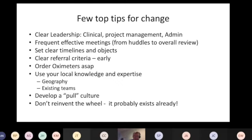And then finally, two things. You need to develop a pull culture. What do I mean by that? I mean, if you have a service, you go looking for patients and you pull them into your service rather than having people pushed on you. It is much more efficient, much more proactive, and reduces delay, as well as engaging people with your services. Pulling people into services is so much more efficient. And don't reinvent the wheel, because it exists already.